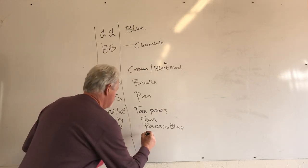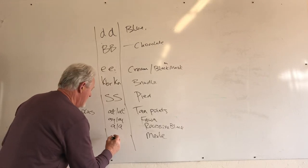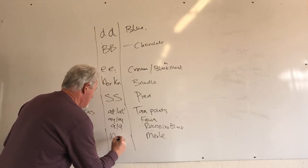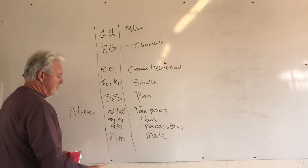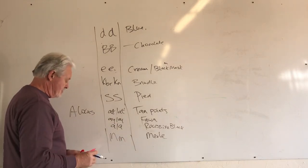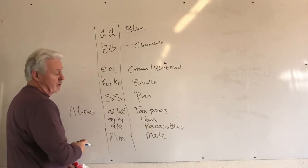Okay, now we've got Merle. A Merle dog will be capital M, little m. So if you've got one copy of Merle, it shows up as Merle. Otherwise, you're just a straight mm dog. And you have to typically ask for that. You won't get that in a report unless you ask for it.